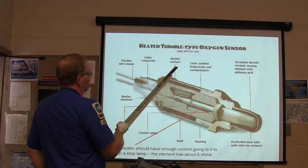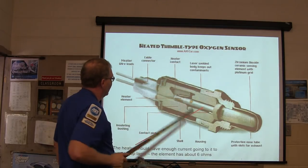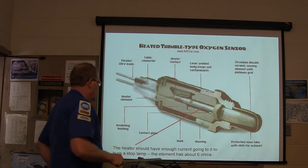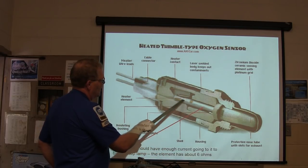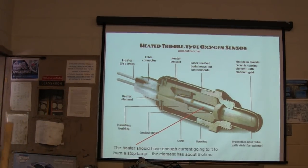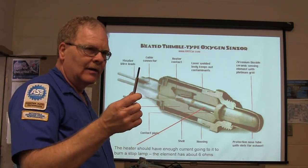All right, on your heated thermal top oxygen sensor, I pulled this online from AAA1car.com. Those people have got some good diagrams. The heater should have enough current going through it to burn a stop lamp bulb. The element has about 6 ohms of resistance, and it's kind of like a glow plug. You know what a glow plug looks like? That's a glow plug out of a Power Stroke diesel. You put a ground here and power there, and that darn thing gets red hot really, really fast.